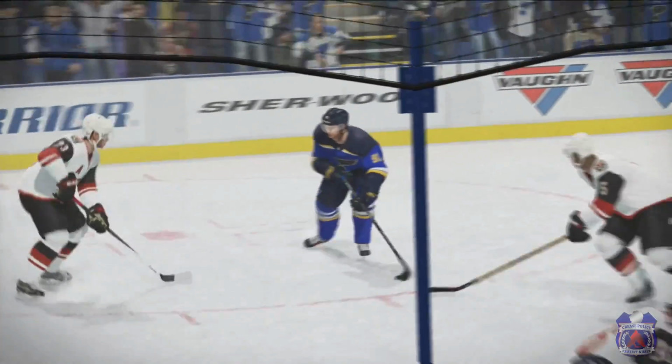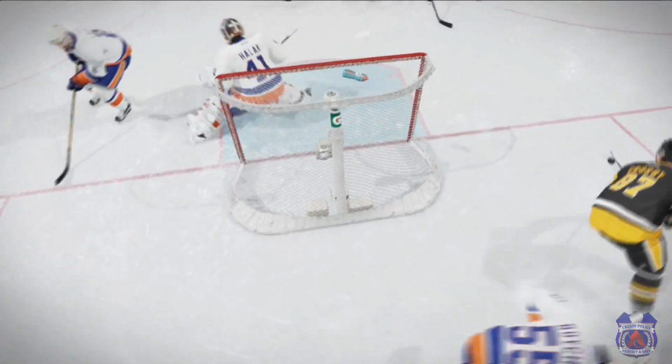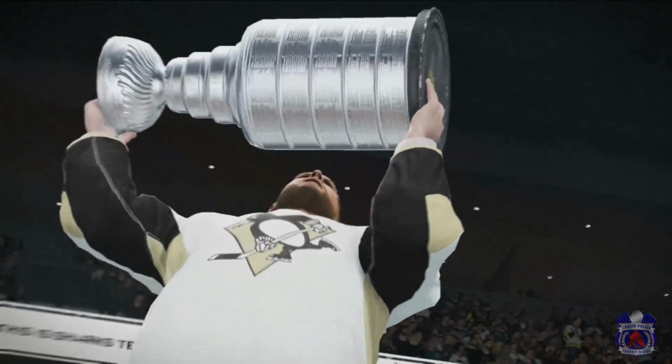Now, I want to put this out in the open. I understand it's a sports game. It's very tough to be very out of the box with this. You need to show the highlights. You have to show that it's a sports game. What plays can you do in this game? And you want to show that you can pull off some really cool plays.